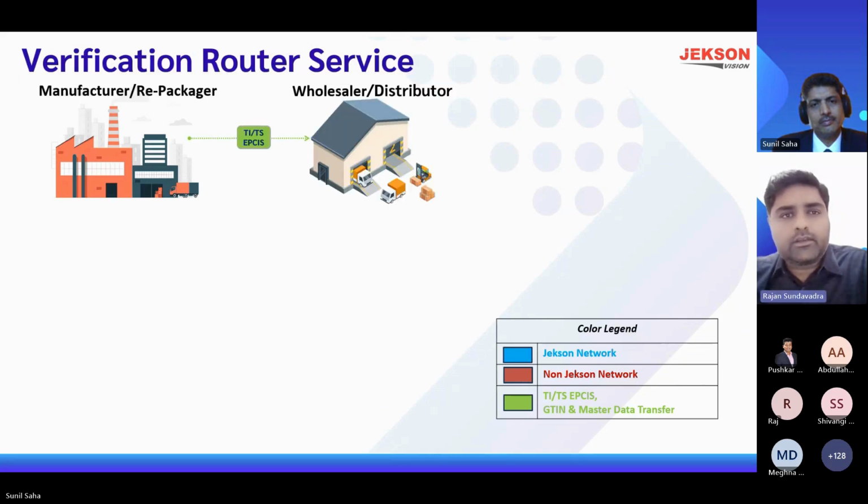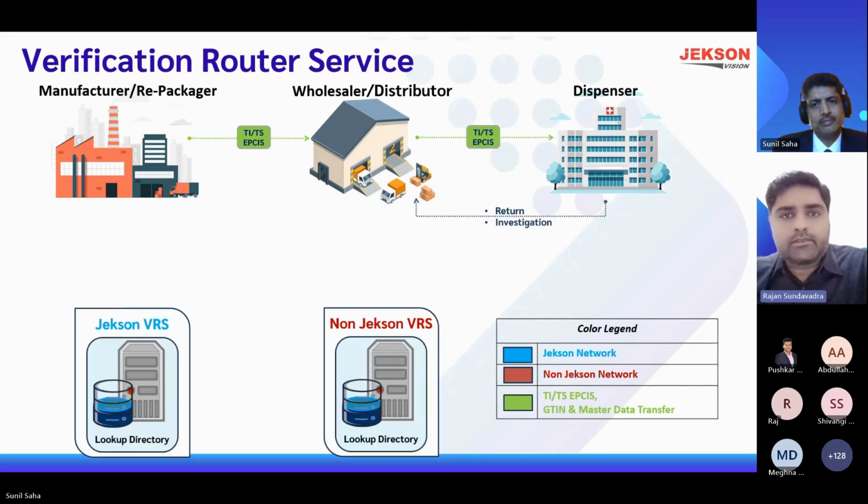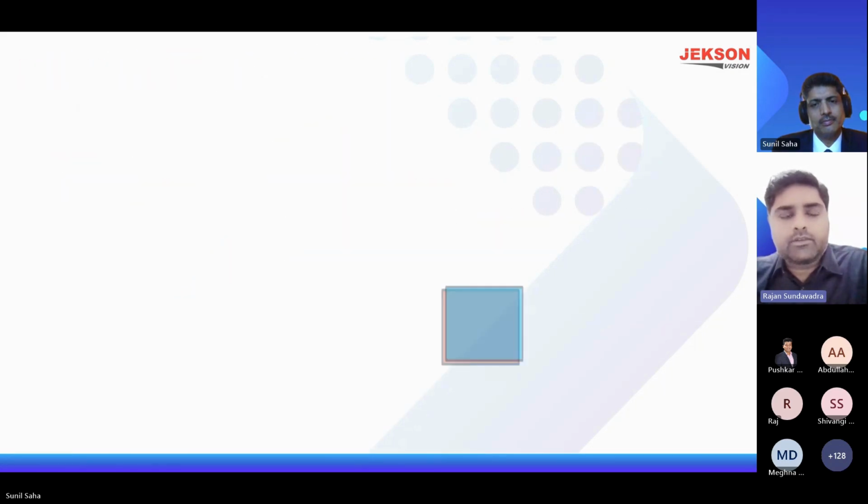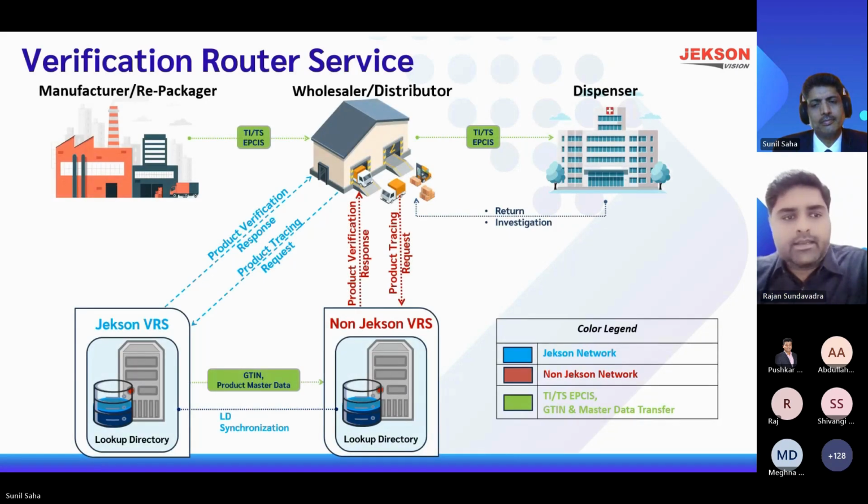How does the verification router service work? The manufacturers, wholesalers, and dispensers are all exchanging data in the form of electronic exchange. Let me go back to the previous slide. There would be an ecosystem where lots of VRSs are working. All the VRSs are in sync through a lookup directory synchronization. It's decentralized, like I explained before.